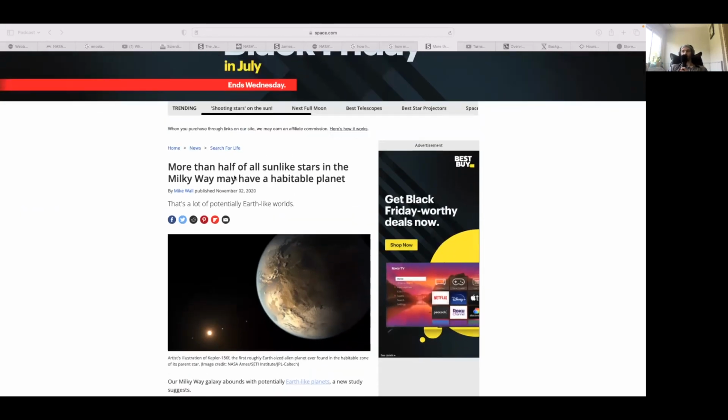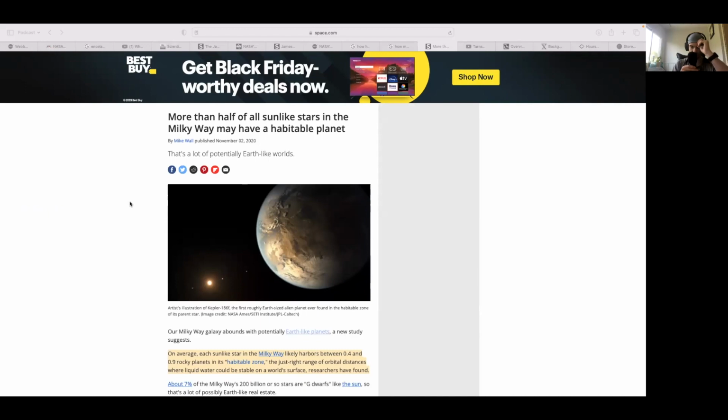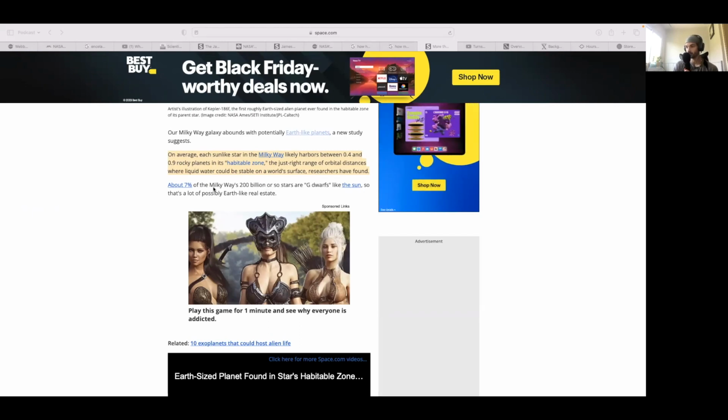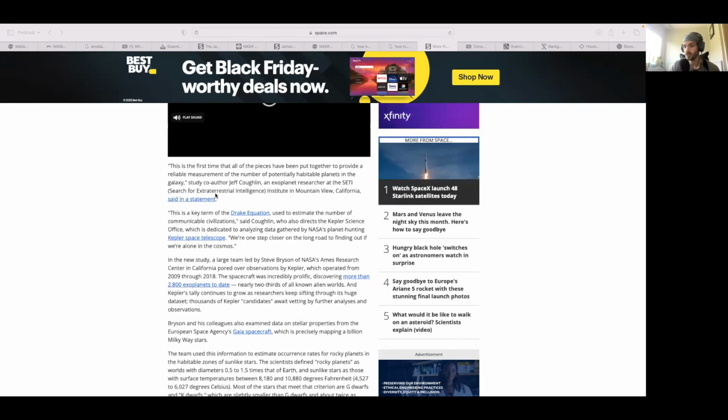More than half of all sun-like stars in the Milky Way may have a habitable planet. So there is a potentiality that many different solar systems, even ones that are close to us, have the potential for actual life to be there, for planets in the habitable zone, and also for planets themselves to be habitable. On average, each sun-like star in the Milky Way galaxy likely harbors between 0.4 and 0.9 rocky planets in its habitable zone, the just right range of orbital distances where liquid water could be stable on a world's surface. About 7% of the Milky Way's 200 billion stars or so are G dwarfs like the sun. So that's a possibility of Earth-like real estate. Depends on where they are. Obviously, if you're in an orbit that's similar to Mercury, that's not good. And if you're in an orbit that's similar to Jupiter, it's not good.